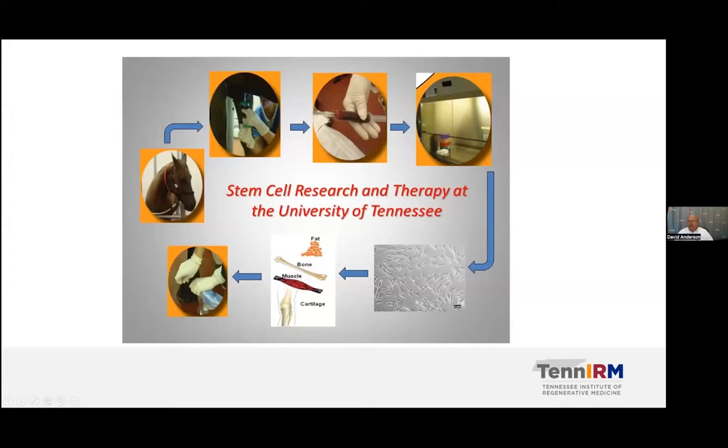Our program got an interesting start. Dr. Dar got involved with some of our clinicians who are equine specialists, and equine athletes suffer many of the same injuries that people do: muscle, tendon, ligaments, bone. As a result of these injuries, very often they're either career ending or life-limiting injuries. And so the clinicians are always looking for better ways of treating these injuries to improve the outcomes of these animals. And stem cell therapies were starting to get popular.